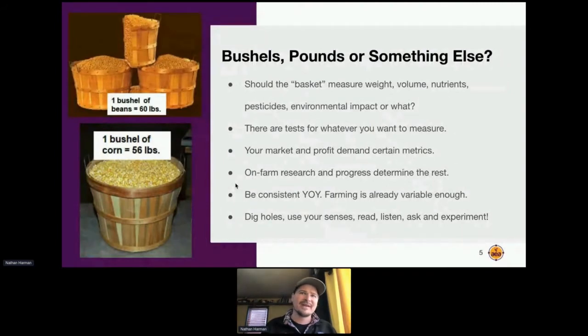But most importantly, as everybody said yesterday, use your senses and use your neighbors and ask and experiment and get out there. If you're already digging a hole to take a soil sample, or you're in the field taking a plug, then you're already there. So just go ahead and follow through with the rest of the time it takes.